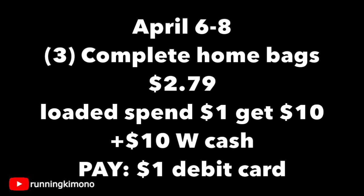For $2.79, I would pay the full amount because I would do something stupid like use $3 in Walgreens cash and be like, "Where's my booster?" I always do stupid stuff like that.